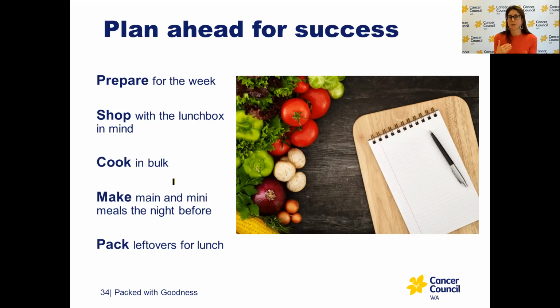Just make sure that you've got the right containers to keep hot food hot, cold food cold, and the right utensils for kids to use.